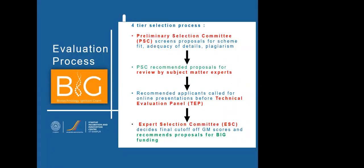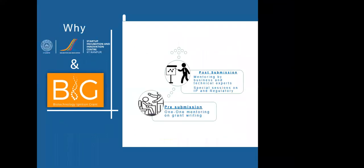So in summary, this 4-tier system gives you feedback at every stage, and this evaluation and selection screening process itself helps to really refine the idea very significantly. We've seen ideas at a very nascent stage which have gone the distance and gotten through at the first shot itself. And we've had ideas applied twice from professors here at IIT Kanpur that did not get through even twice, and maybe they'll make it on the 3rd attempt.